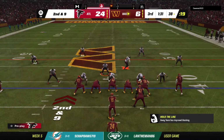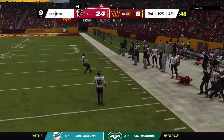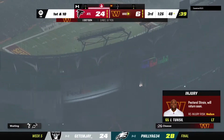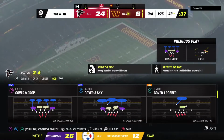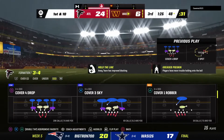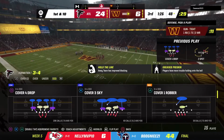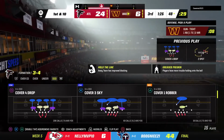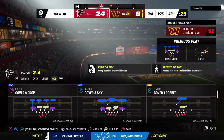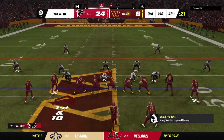They'll send a receiver in motion to the left. On 2nd and 9, Powell toward the sideline, and look at that catch. Dragging the toes, and that's going to be a first down. Well done. They give him 13 yards there on the play and a fresh set of downs. From Falcon territory now, here's 1st and 10 at the 48-yard line.